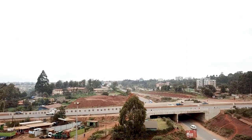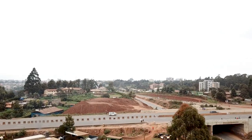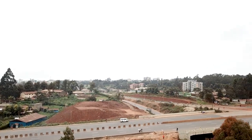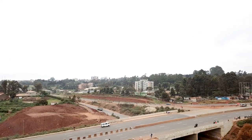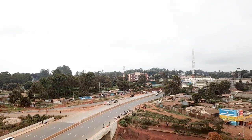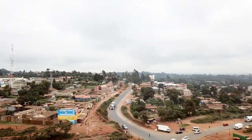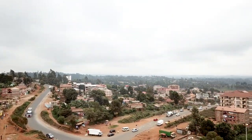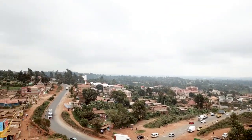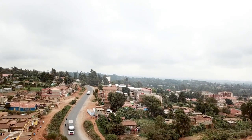So our journey today will start at Gitaru in Kikuyu town. And the overpass that you see in front of us is the Nairobi-Nakuru Highway. For those who might not know about the Nairobi Western Bypass, Nairobi Western Bypass is part of the four ring road bypasses around Nairobi in a move to decongest downtown Nairobi. That way you don't have to go through downtown Nairobi when you travel around the city.